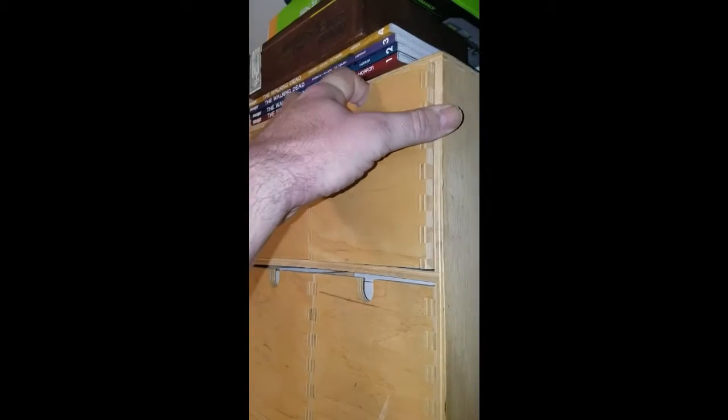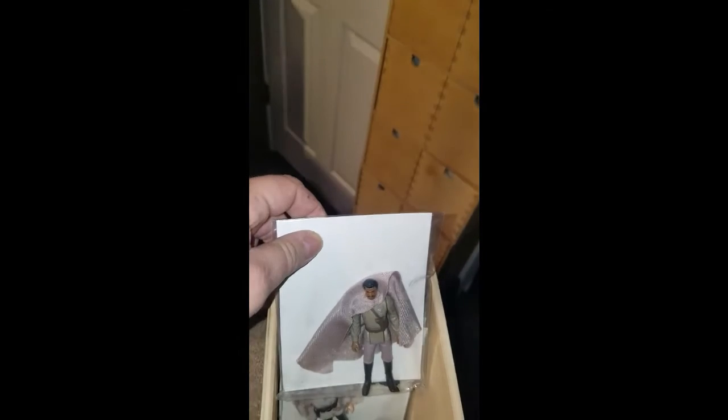Oh, I didn't show you these too. These are the Mopé cases, and inside here is where I keep a lot of my loose figures for my collection for Star Wars or for G.I. Joe. Like, for example, old Star Wars figures. There's Barada, Londo General, etc.